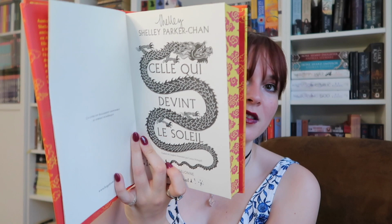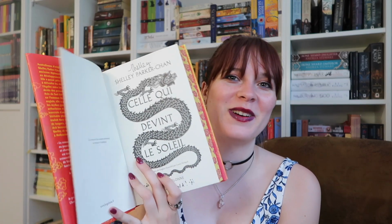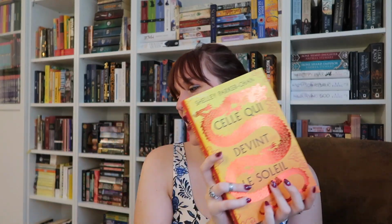And it's just gonna fall over. You can't really see it because Shelley Parker-Chan signed with black. But yeah, I'm just very excited to have these two books signed. And then obviously also my old copies signed, but I'm too lazy to get them from my shelves. And now I actually have to leave in 5 minutes, so let me just very quickly wrap this up.